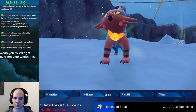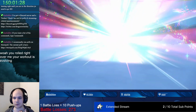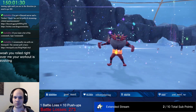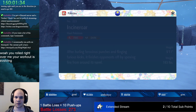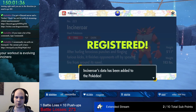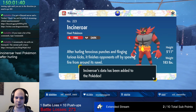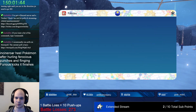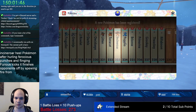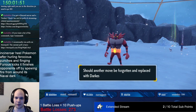Torracat is evolving. Incineroar, heel Pokemon. After hurling ferocious punches and flinging furious kicks, it finishes opponents off by spewing fire from around its navel. Darkest Lariat.